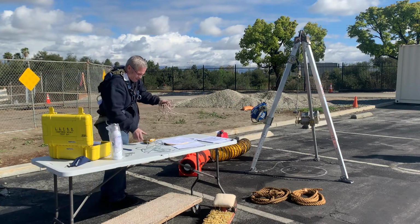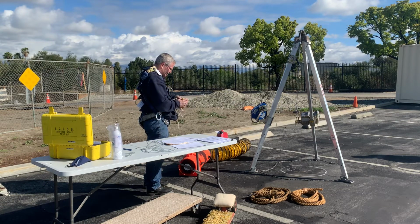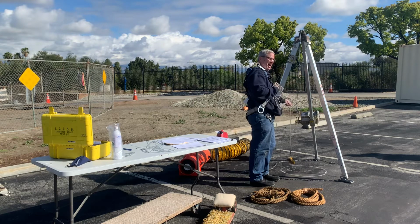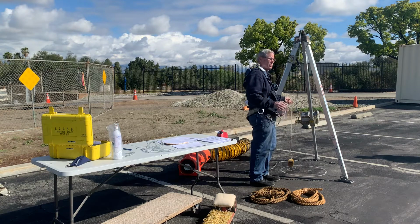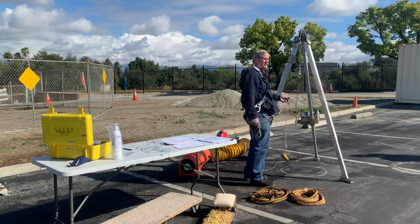When I'm going to enter a manhole, I clip this onto the gas detector and I lower it in, because I want to see what I'm dealing with, even without ventilation. I want to know what I'm dealing with. So I'll look at it, check it at other levels. If it isn't going off, I know it's really safe to go in, because I know we're going to be using ventilation too.